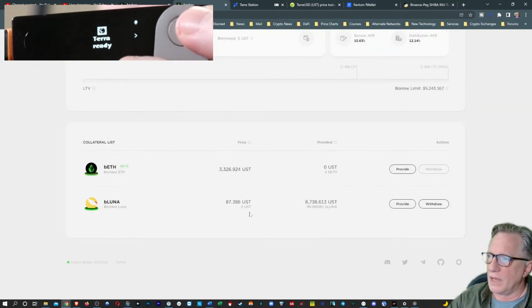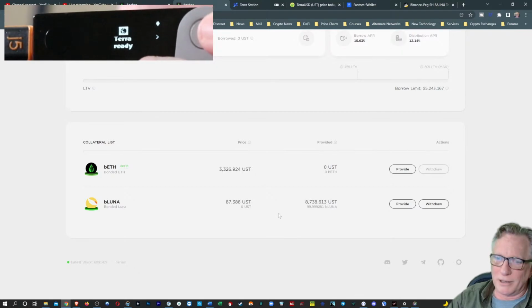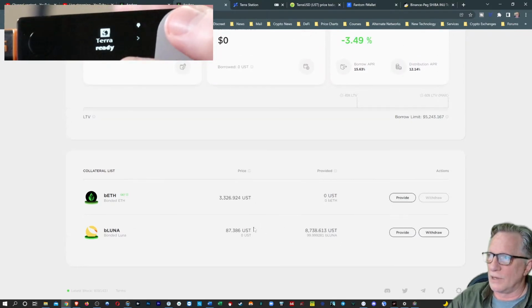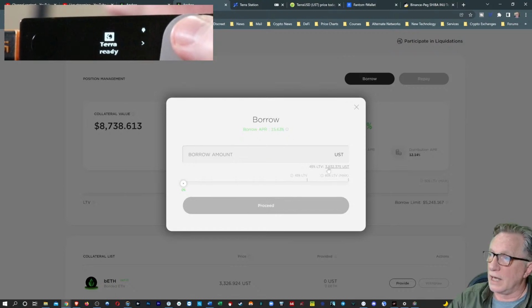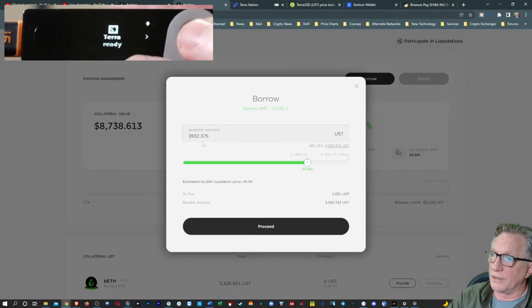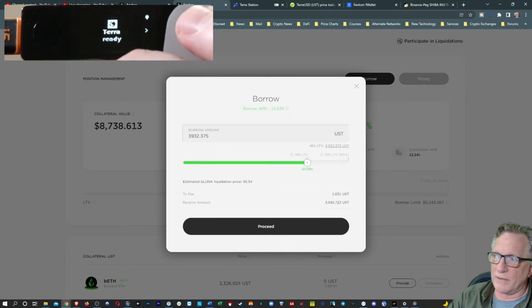All right. Now that I've provided collateral, I need to borrow some UST, right? That's the next step. So now that I've shown them that I have some collateral, I can go here to borrow, right? And I can borrow up to 3,900. If you remember, my collateral is worth like 8,700, but they'll allow me to borrow around 50%.